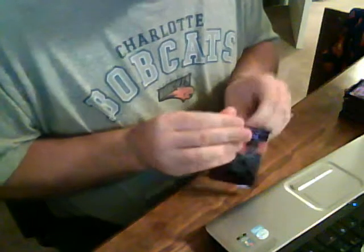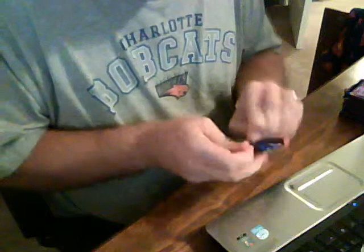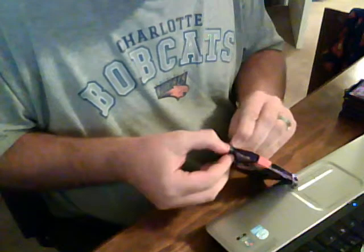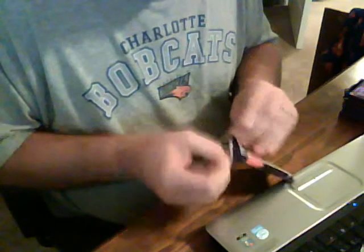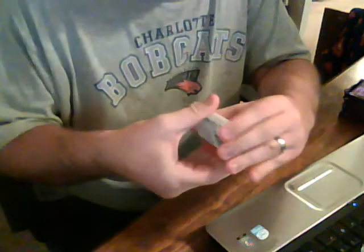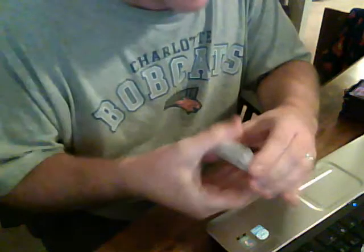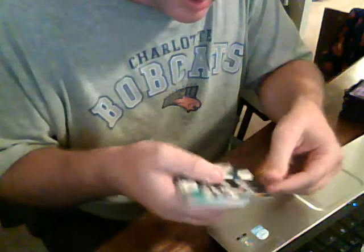But again, I think that's just the risk of opening cards that are, in this case, almost 10 years old. But we'll see. These don't seem to be stuck together as much, so let's see how these come out.